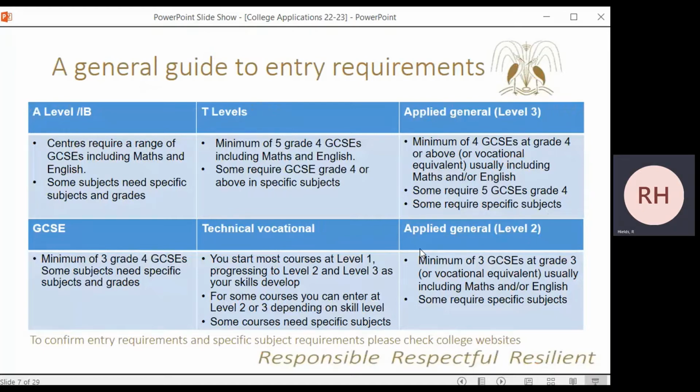Now, the bottom row tends to be for fewer of our students, and there will be some who resit their GCSEs, and to do so in the Cambridgeshire area, you do need a minimum of 3 grade 4s in your subjects. There'll be some who do a technical vocational course. They are the ones that are at CRC and North Herts. Different levels of courses are available, so level 1s through to 2s to 3s. They're based on skill level rather than ability or attainment level, but there will be some set grades that you'll need. But each course has their own criteria.